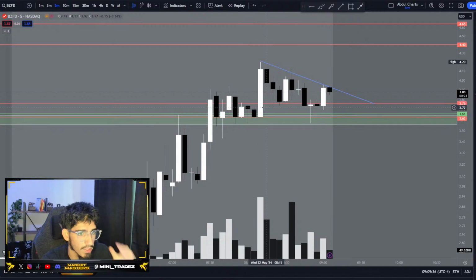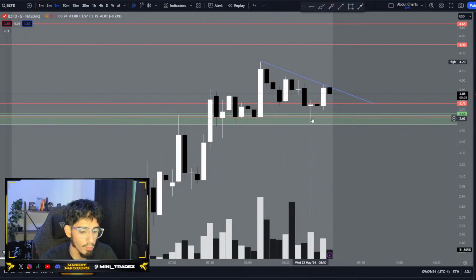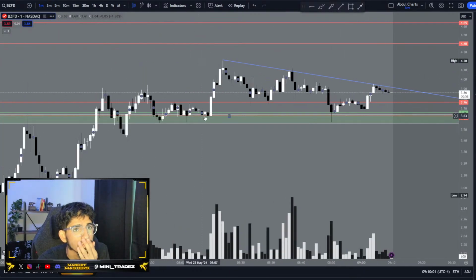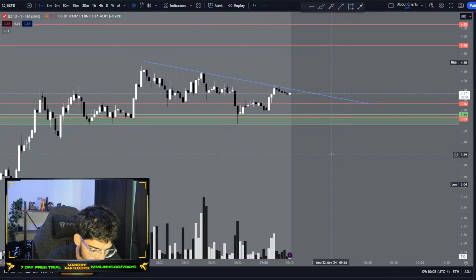So for example, on BZFD, that's why I took this entry off of this liquidity sweep, right? Because market makers are going to protect the level that they came into. Volume means big money. So if market makers are coming into this level, then obviously they're going to want to protect this level. So that's what a protected candle means. All right, I hope that's pretty clear. Is that clear?